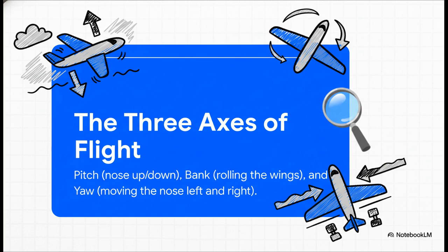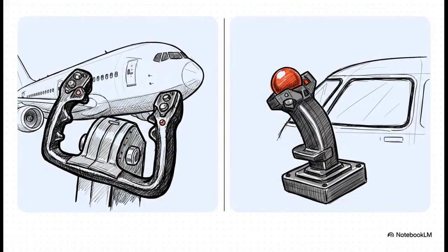Both yokes and side sticks manage all these movements, but how they do it, well, that's where they are worlds apart. And here they are, our two contenders. On one side, you have the classic yoke, a total staple in pretty much every Boeing cockpit. And on the other, the modern side stick, which has become the hallmark of Airbus design. Two very different tools for the exact same job, and each one has its own fascinating story.